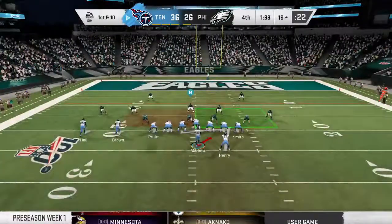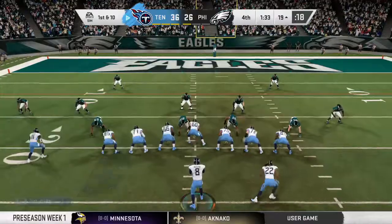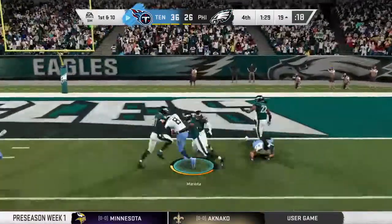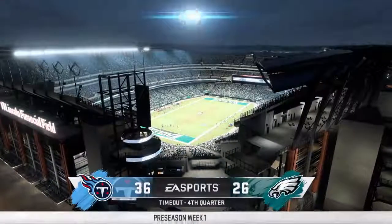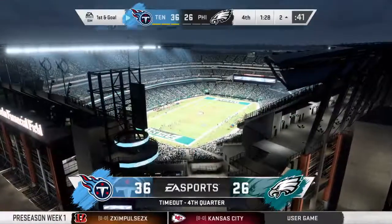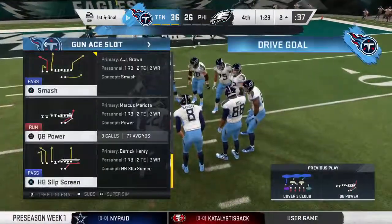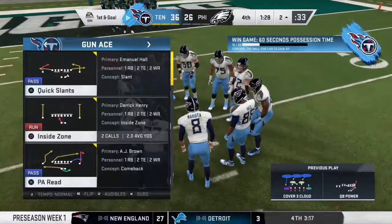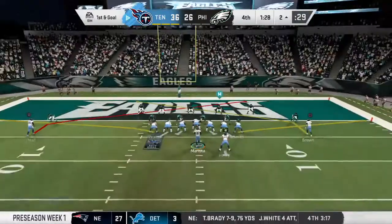Back-to-back good plays have them on the move on first down. And they corral him just a couple yards shy of the end zone. The Eagles will take their third and final timeout as they'll get it with just under 90 seconds remaining. A good chance now to put this game on ice.